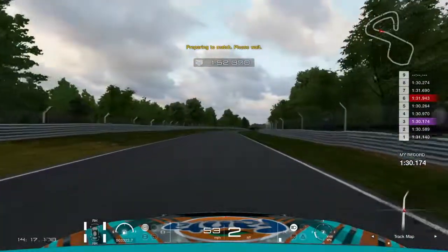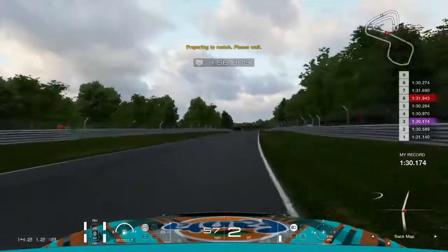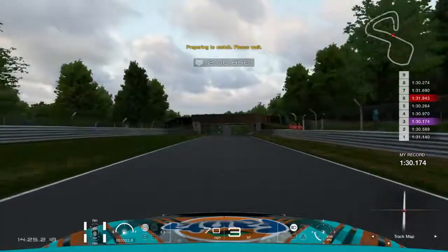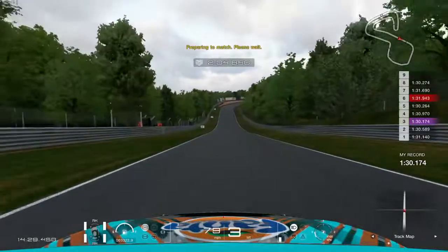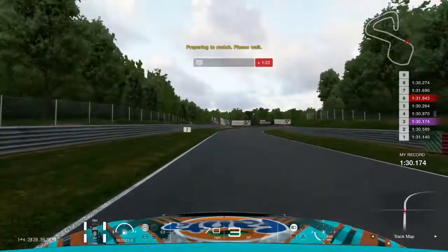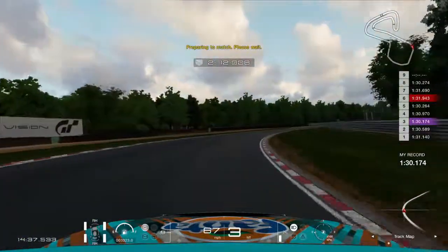Probably could have finished off my lap with the amount of time it says preparing at the top 4, and it still allows you to finish your laps when it says that and still get the time, even if it's over the 15 minutes qualifying. So maybe I should have carried on and pushed through this lap, but never mind, it's too late now.